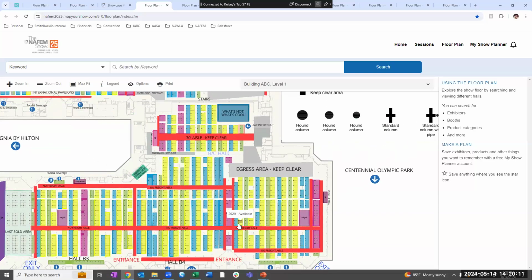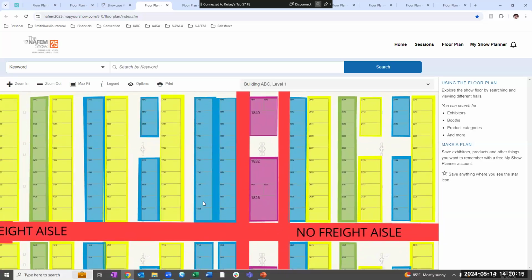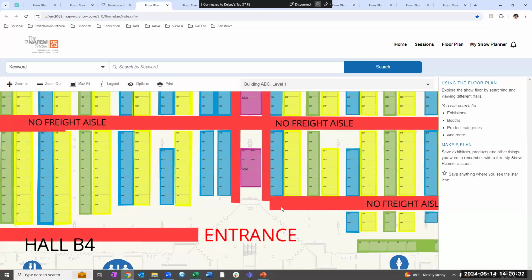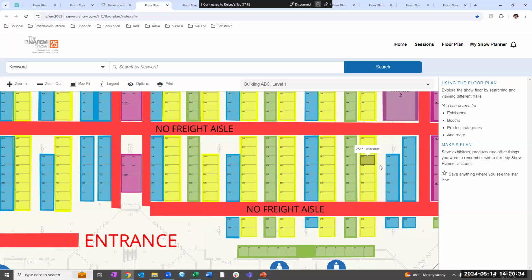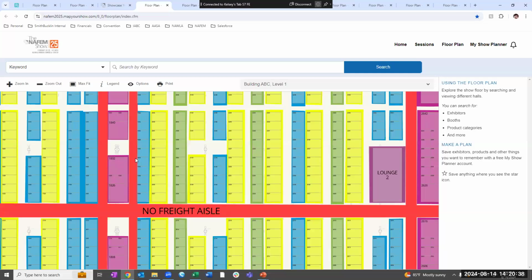Now, what this means for space selection is that maybe you wanted to take this space and combine it with this space. Unfortunately, we would not be able to accommodate that request, as we cannot, for safety purposes and per the GWCC building code, combine space over this area. Now, if you wanted a larger space, you could easily build within each section to give you that larger space that you need.